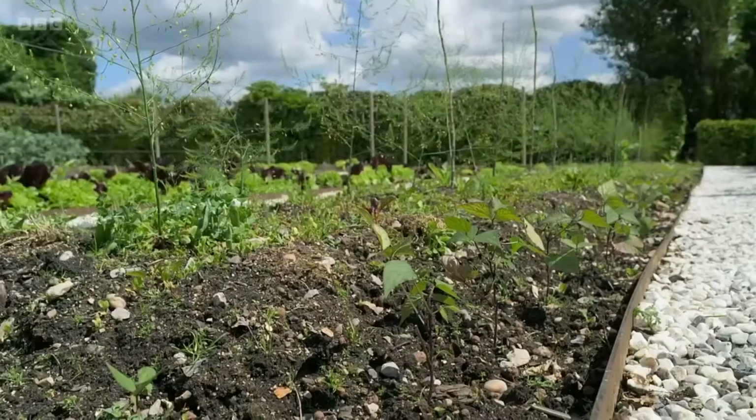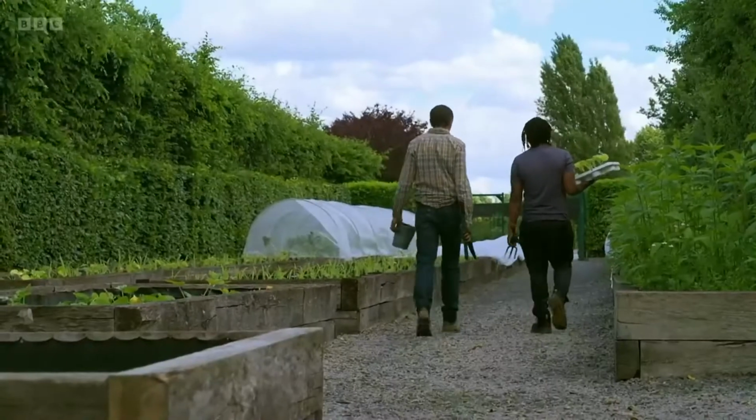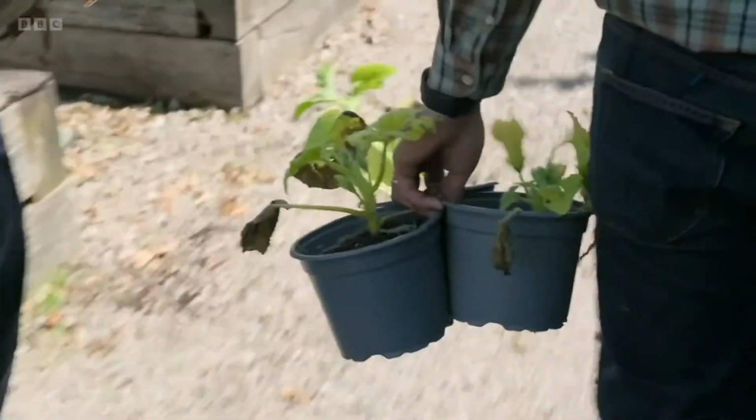So soil, what do you do to the soil every year? We put organic matter, so it's a mix of mushroom compost and garden waste. Right.